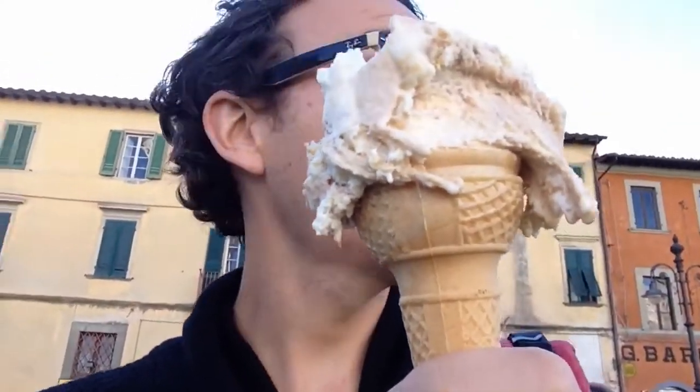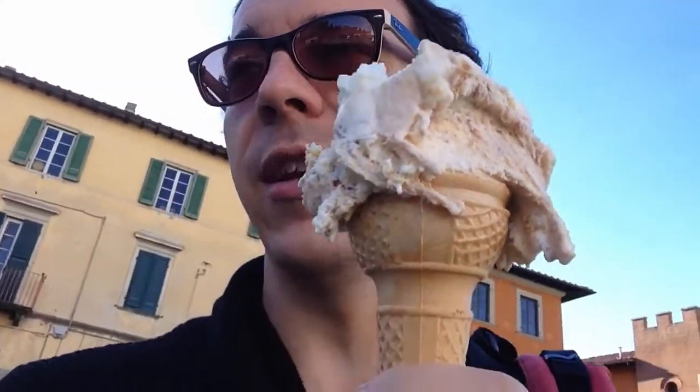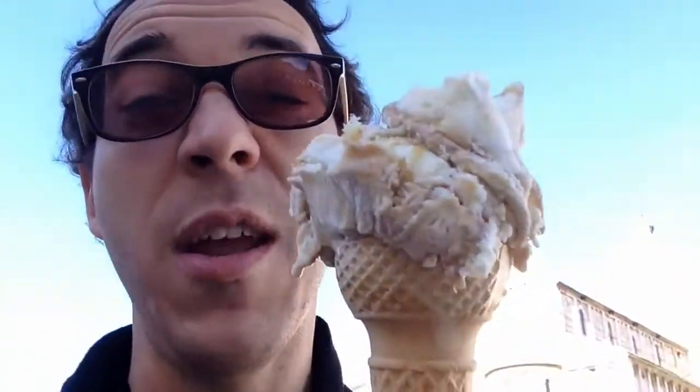Obligatory gelato shot. Is the gelato better in Italy than it is in Sarajevo? What do you think? Yeah, you get more. That's always a win.